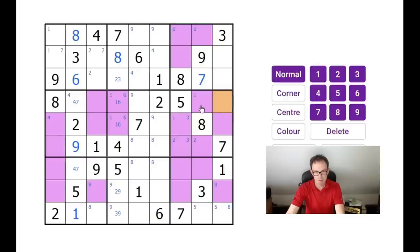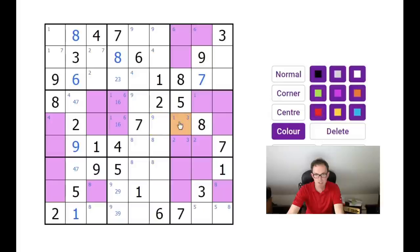Now, what this means is that when we look at these rows, so when we look at row 4, row 5, and row 8, we can delete 6s from certain squares. So it's good practice to work out which squares. One of them is this one. One of them is this one. One of them is this one. This one over here. This one, I guess. And that is it, I think. I might be missing one, but I don't think I am.